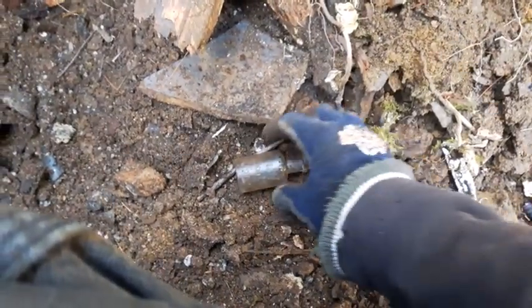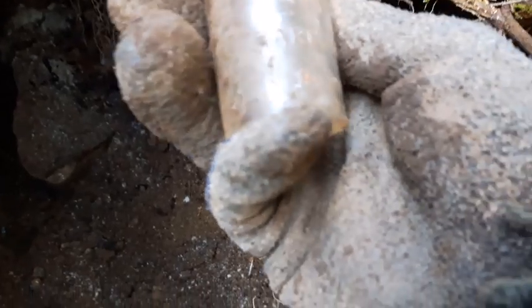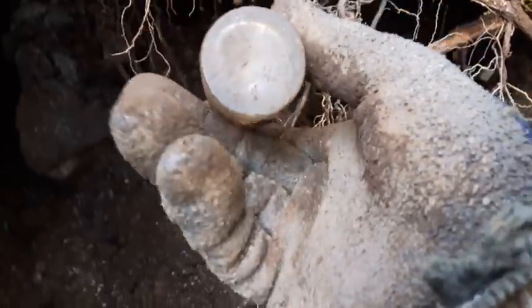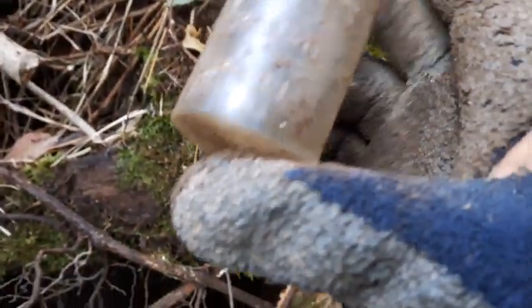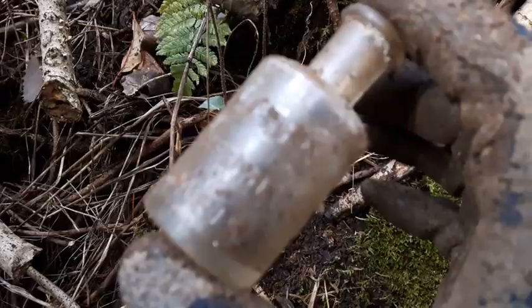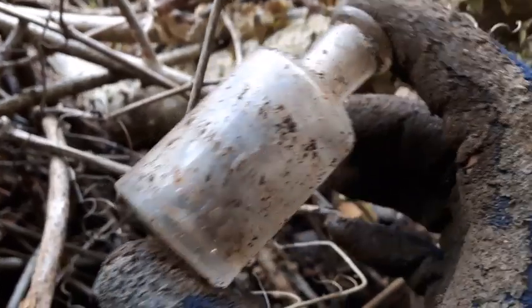Okay, I think I got some sort of little embossed perfume here, folks. Just come out of the hole. Lubin, Perfumeur, Paris. Little blown cork top. First time I found one of those. Well, that's a keeper. Lubin, L-U-B-I-N. Trying to get a focus on it here. Well, it's as good as it's going to get.